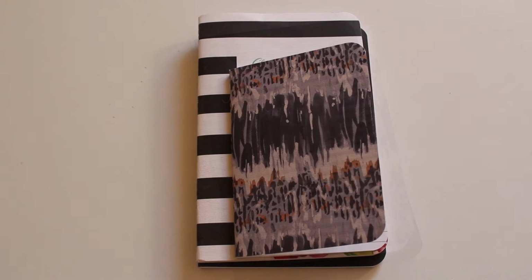Let's get into the review. Okay, so May Designs is pretty much known for their notebooks, but they also offer stationery and calendars as well. But let's talk about the sizing and the pricing of the notebooks first.